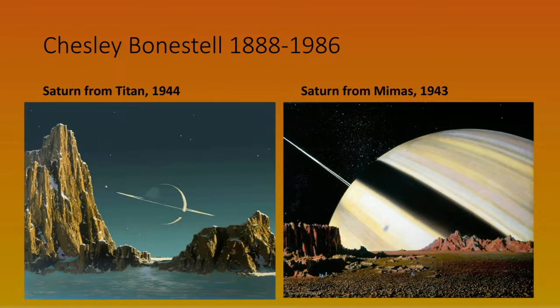Here are Bonestell's pictures of Saturn from Titan and from Mimas. If we look at the right-hand one first, this remarkable image shows the shadow of the rings cast onto Saturn's surface, something that you don't see from Earth, but you could infer if you thought about it three-dimensionally. And you can see a spot on the surface of Saturn there, which is the shadow of one of the other moons of Saturn cast onto the cloud decks of the planet. And again, tiny astronauts you see in the foreground.